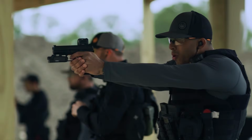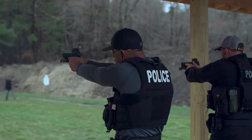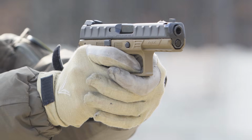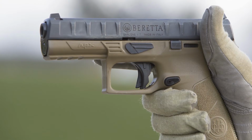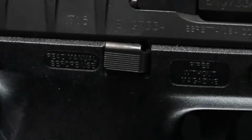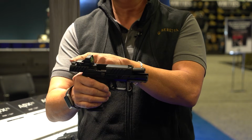But what really helps with accuracy? The incredibly snug fit between the slide and frame. There's minimal play, and that means less mechanical slop and more consistent shots. And this thing is optic ready, which is wild considering it clocks in around the $500 mark.